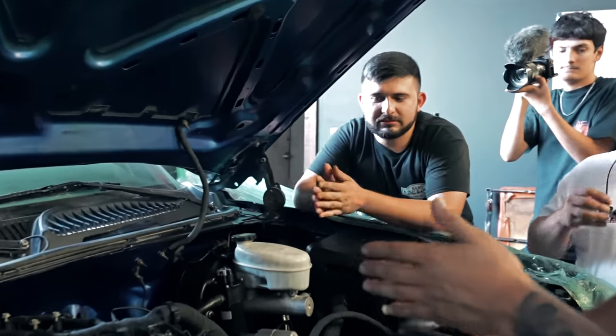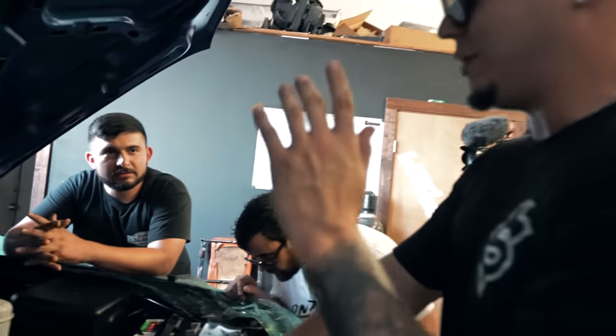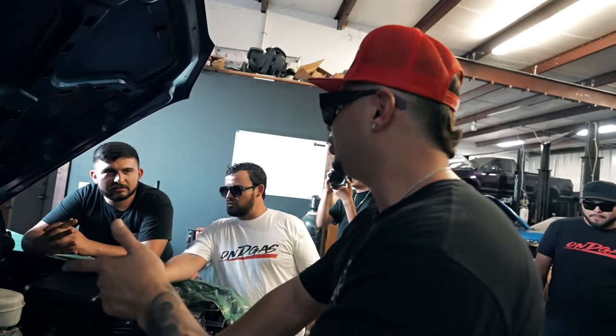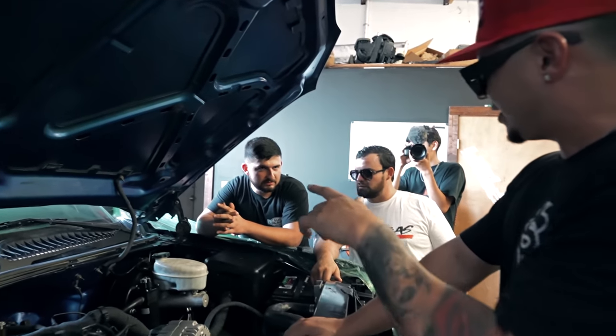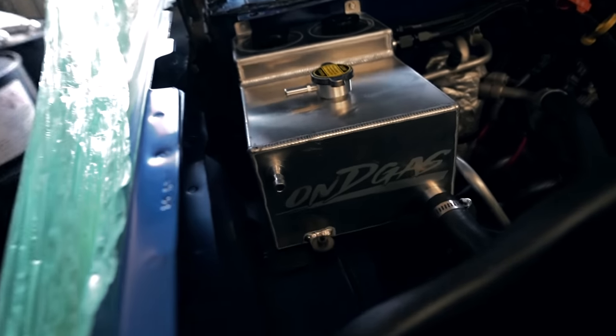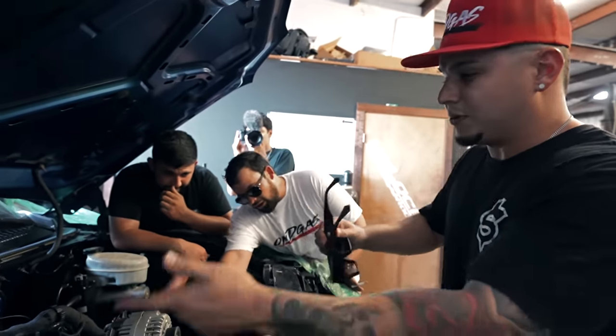Cam, milled heads, all new lifters, cam bearings, pretty much a refresh. Do we have a transmission? Built trans, got a converter from Built Trans. Okay, built trans, converter? It came with a converter. Gears, posi, all that good stuff. Batteries, everything. As you can see right there, a cam with the On the Gas logo, nice little intake and everything. So this truck is pretty much ready.